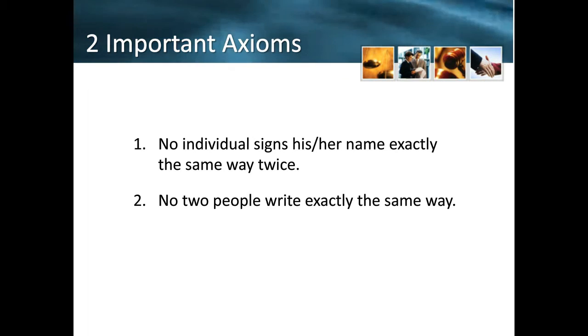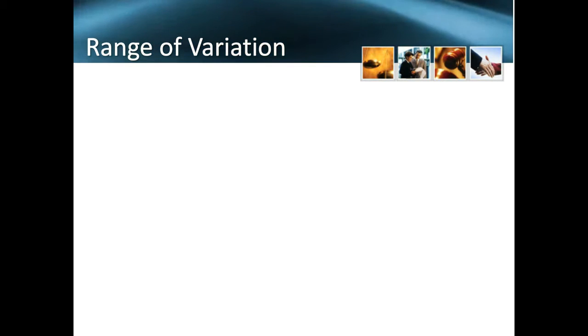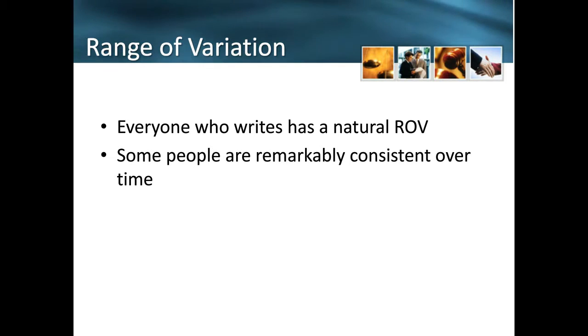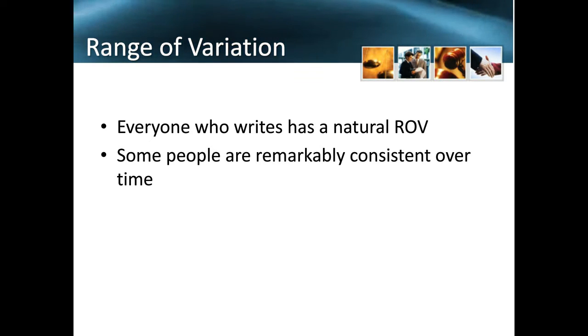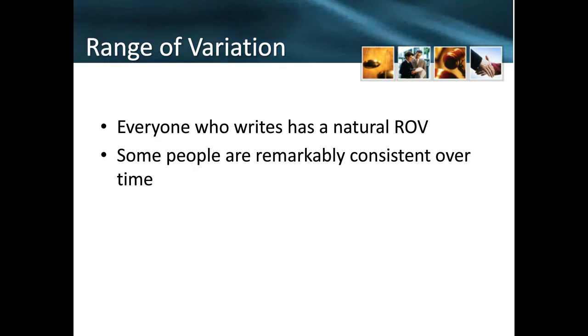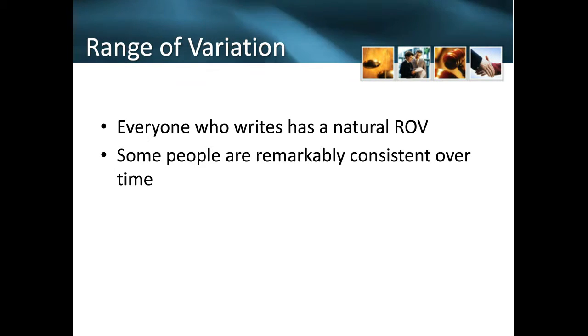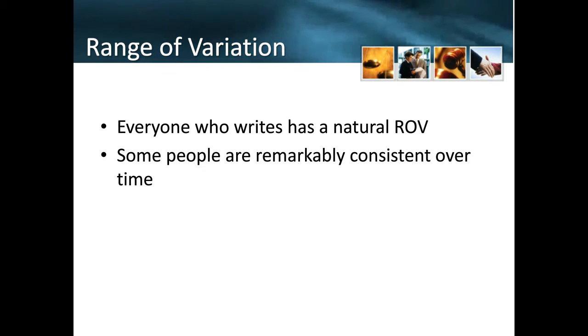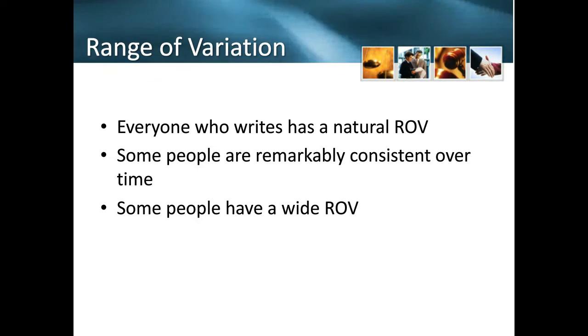Now we're going to go into range of variation, which was asked in one of those questions. Everyone has a natural range of variation. Some people are remarkably consistent over a long period of time. That's why it's important to get exemplars that are done around the time of writing. But it's good to also have them over a period of time. I had a case where a man in his 80s, he had died, but they produced signatures from his original Social Security card when he was 16, all the way through his life to his 80s. His signatures were remarkably consistent. Others, on the other hand, may have 5 or 6 signatures during the same time period. And then we would say that those people have a wide range of variation.